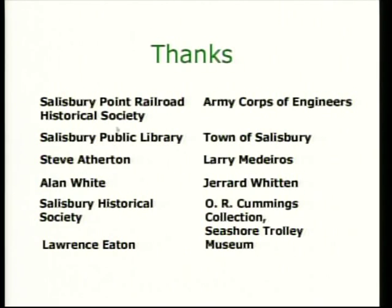And these came from many places. The Salisbury Point Railroad Historical Society has a railroad collection. The public library has a lot of good materials. Steve Atherton has contributed a lot of things. Alan White, a friend on Plum Island, has a big postcard collection. Historical Society has lots of wonderful things. Larry Eaton's a postcard collector, and he gave me some pictures.